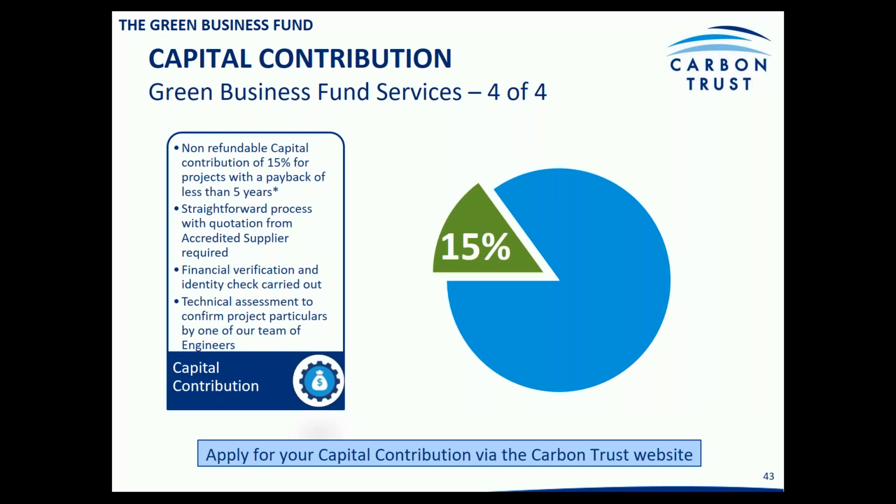And the final part is the capital contribution, which is a non-refundable capital contribution of 15% for projects with a payback of less than 5 years. It's a straightforward process of getting a quotation from the accredited supplier. There'll be some financial verification and identity checks carried out and a technical assessment to confirm the project particulars by one of our team of engineers, but ultimately we can contribute up to 15% of the capital costs of the projects.